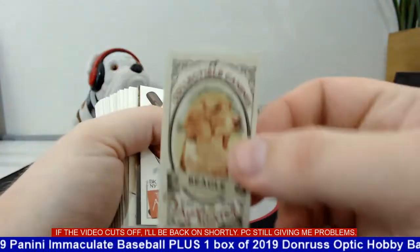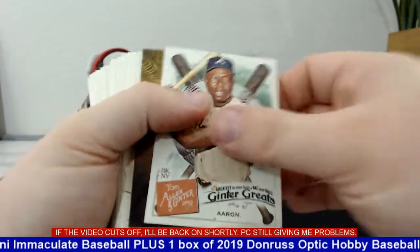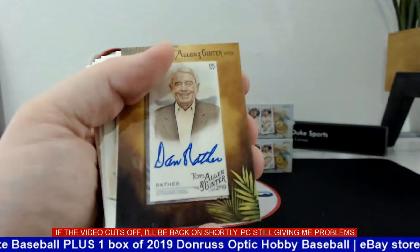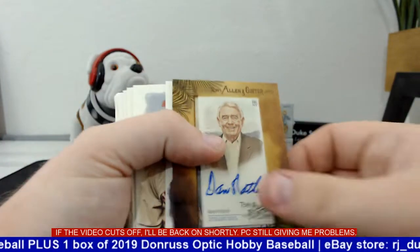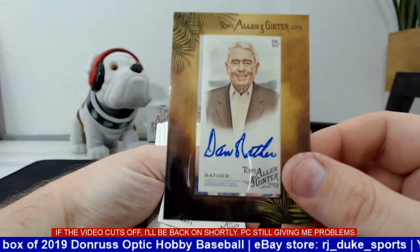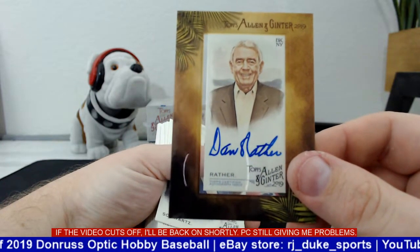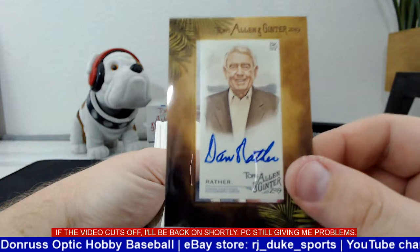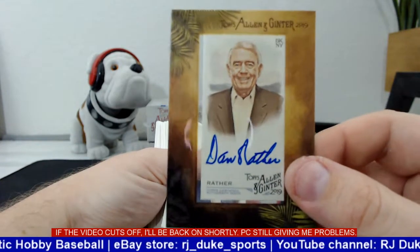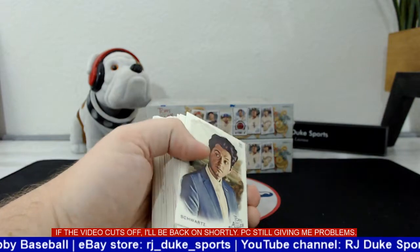Let's see, dog number five, the Beagle. All right, well, here we go right here, right behind Hank Aaron. Oh, this is the second time I've pulled this one. Non-baseball. We found Dan Rather auto in our first of the Ginter breaks we did. Here you go, auto, mini, on card, framed up, Dan Rather, CBS News.